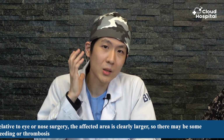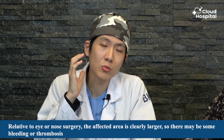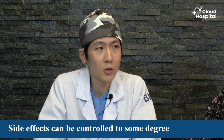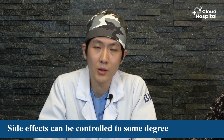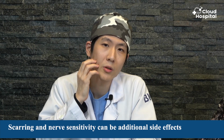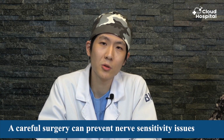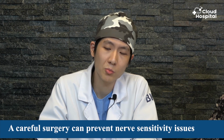What are the side effects of facelift? In facelift surgery, relative to eye or nose surgery, there is a larger area affected, so there might be some bleeding or thrombosis, but those can be controlled or prevented to some degree by careful control of blood pressure. And long-term, scarring and nerve sensitivity can result. In the case of scarring, we can use triamcinolone or other scar treatment ointments to remedy the condition. And in the case of nerve sensitivity, a more careful surgery technique can prevent such conditions.